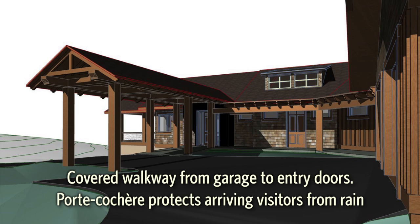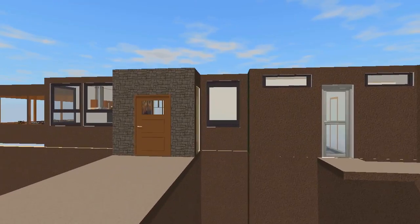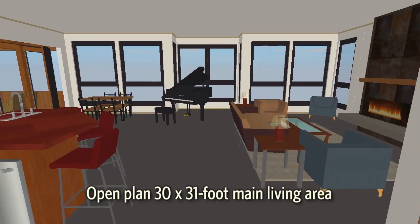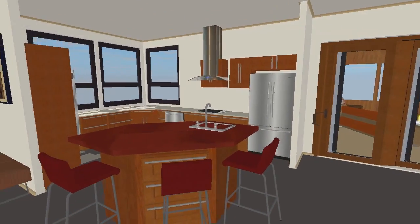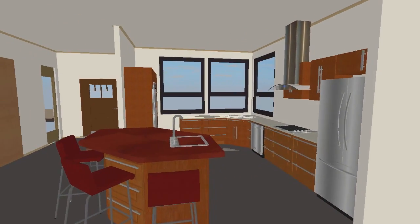cool mountain summer breezes, pulling up under the covered porte-cochere to drop off passengers or groceries. As you enter through the foyer, you're greeted with a wide-open main living area with a 12 by 15-foot kitchen to the left. The oversized island readily handles 3 for breakfast and includes a handy prep area with sink, trash compactor, and ample storage.